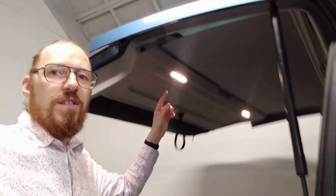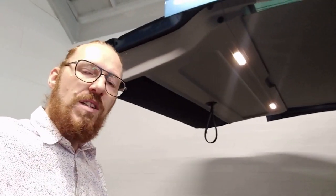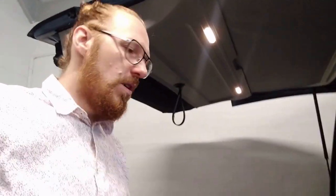One thing that the Ocean also comes with as standard and is optional on the Coast are these lights. In the roof you have 3 LED lights, and you can turn them on and off with a switch up here. And outside, we'll walk to the back of this car. Oh, sorry. Here you go. Also here in the tailgate you have these lights. These are standard on an Ocean and they're optional on a Coast.